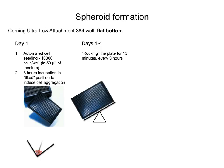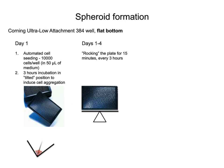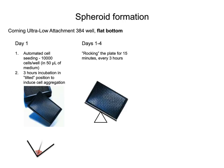So if we take a look at the inside of the well and what is actually happening to our cell aggregate, we can see that it's getting more and more round, like a snowball. After this step, we place the plates back in the tilted position and we let the spheroids grow for the rest of the culture period.